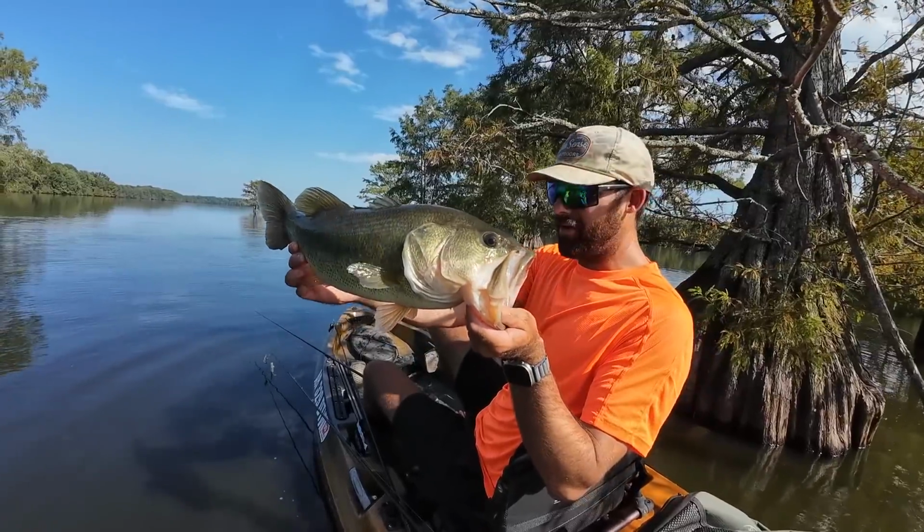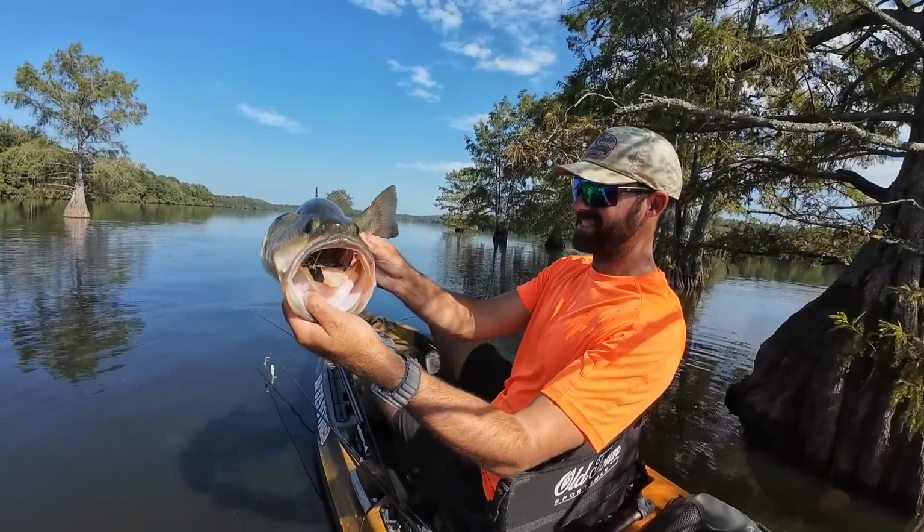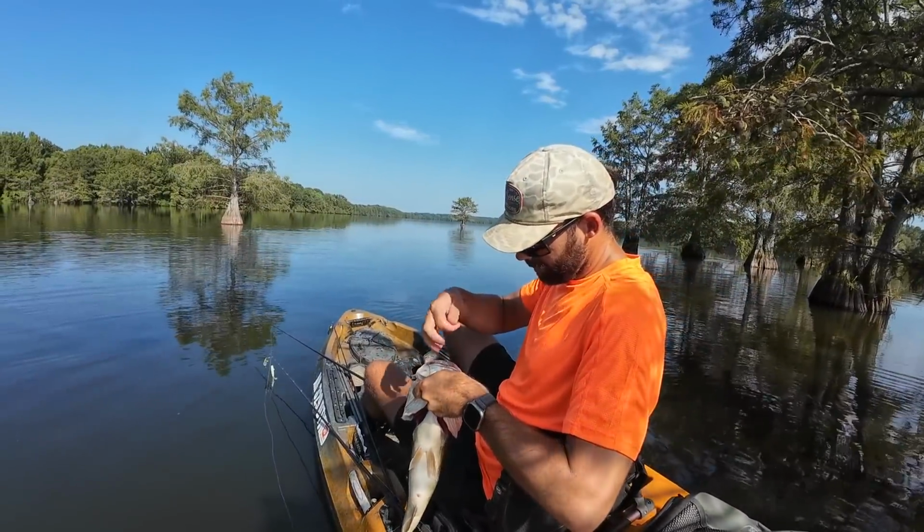Can you say chatterdonk? Right there. Are you kidding me? Biggest of the day. That has to be 5 pounds. And that chatterbait, yeah, it's gone. Man, what are the odds we're catching them on chatterbait right now?